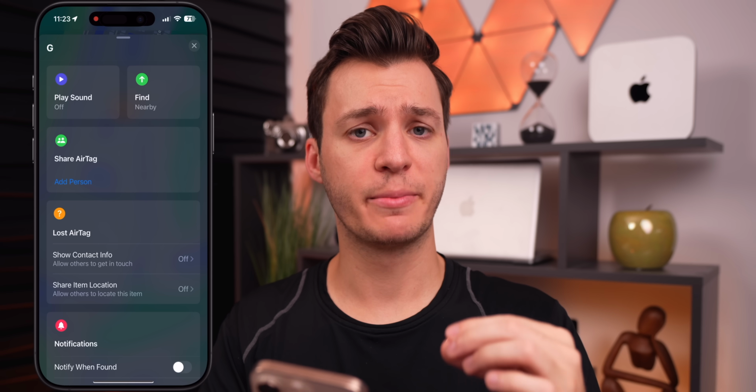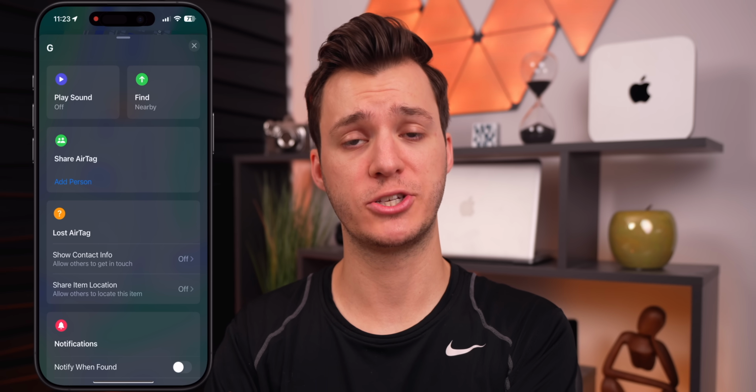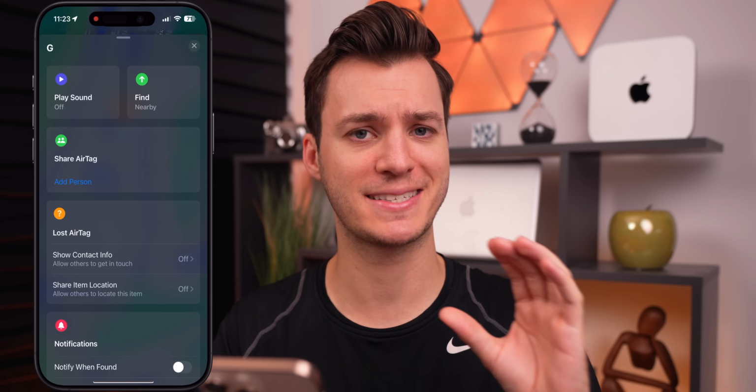And I did also want to add some additional details to the new Find My feature in iOS 18.2 beta 2, because this is an absolute game changer, I feel like, and a lot of people are not really seeing this as a big deal.